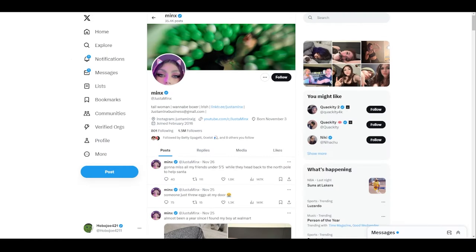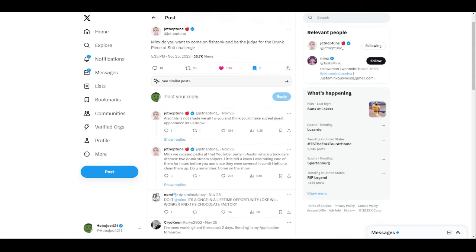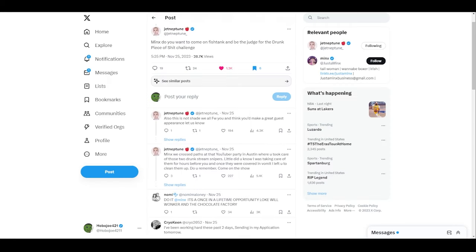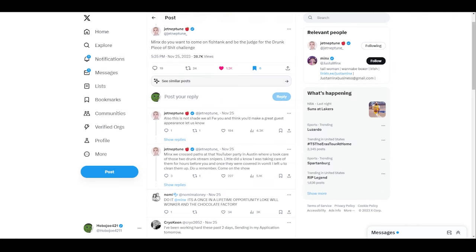However, there was some recent beef between her and Sylvia from season 1, which ended in friendship, as well as Jet tweeting to her, asking her to be a freeloader and or a contestant. When it comes to Jet Neptune's Twitter, he's very secretive. There's plenty of deleted messages and plenty of notifications that get sent out, and then when clicked on, are deleted or gone.